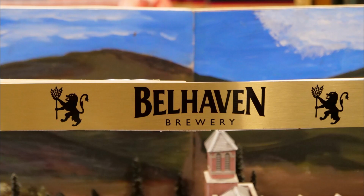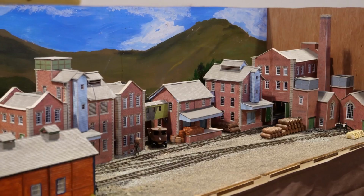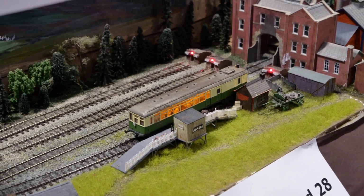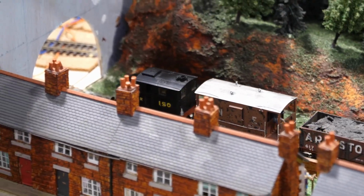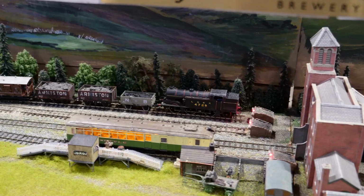BELHAVEN Brewery, modelled in double O gauge and exhibited by Graham Crawford. BELHAVEN Brewery was inspired by the knowledge that in the days of steam, just outside Dunbar, near the actual BELHAVEN Brewery, was a maltings run by Lothian Maltings, which was rail served. There were 2 exchange sidings where wagons would be dropped off to be taken into the maltings by a Barclay 040 shunter, number 1773, owned by Lothian Maltings.